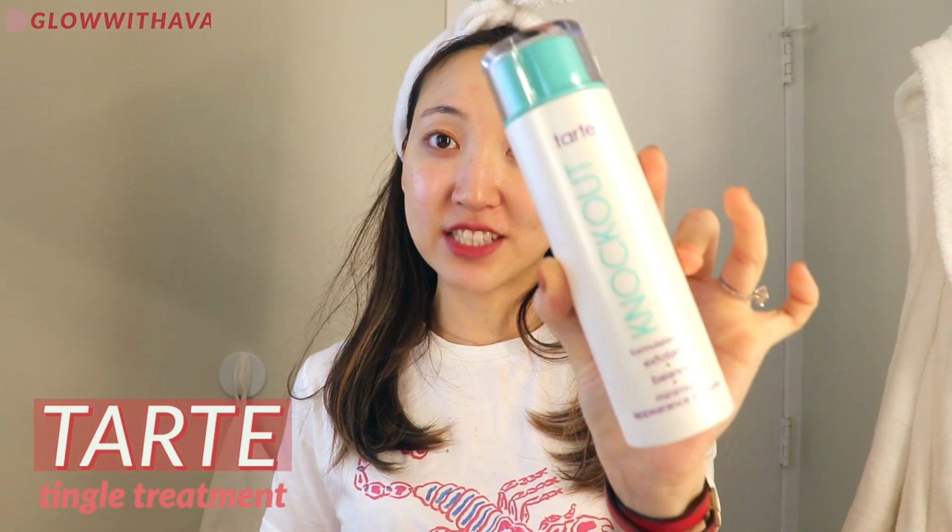But also if you exfoliate too much, that means your skin barrier is going to be further damaged, making your skin even redder and inflamed. So it's the right balance that you have to find out and feel out what your skin needs. And one of my favorite discoveries in the past few months is this Tarte Knockout Tingling Treatment.